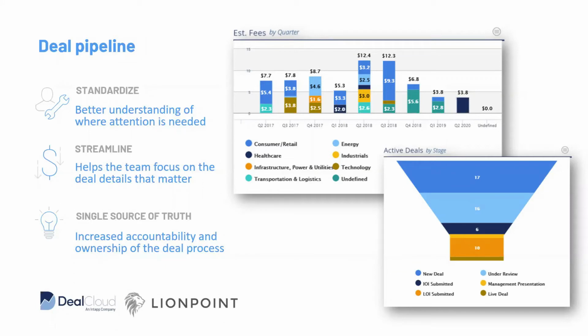Secondly, streamlining. Once you've identified the standards and you've streamlined your workflow, every team member should know their role on the deal so that they can focus on their specific tasks at the appropriate time. And ultimately what that helps with is increasing the transparency and accountability within the firm during the deal lifecycle. Jonathan, anything to add here?